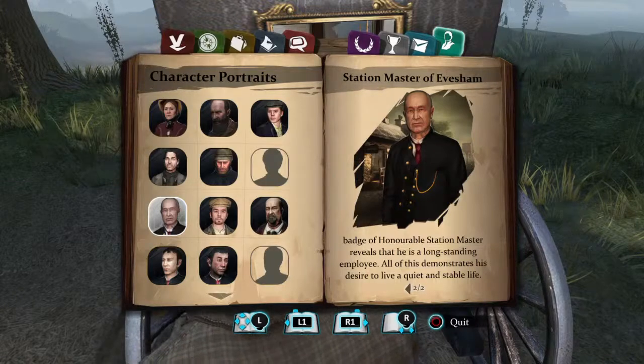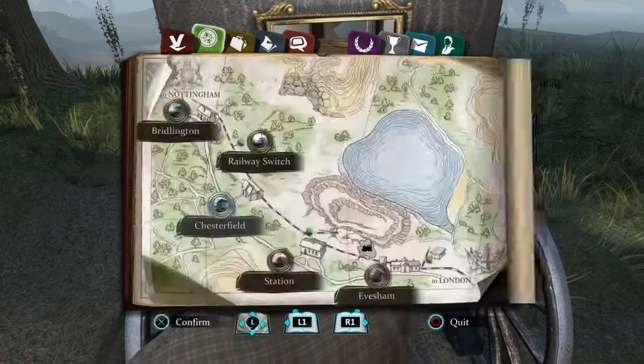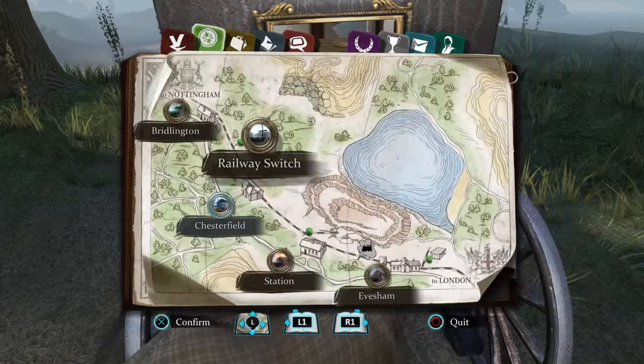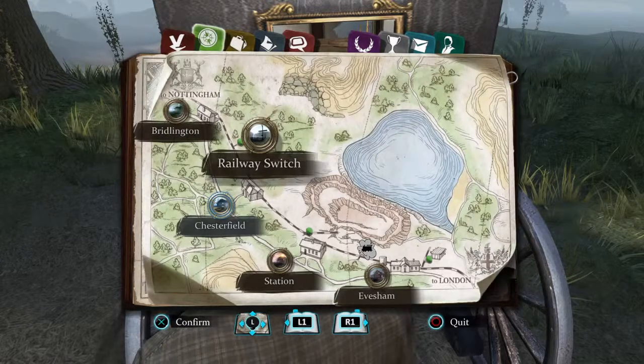So let's go first to the railway switch between Bridlington and Chesterfield. Let's see what we can find there.